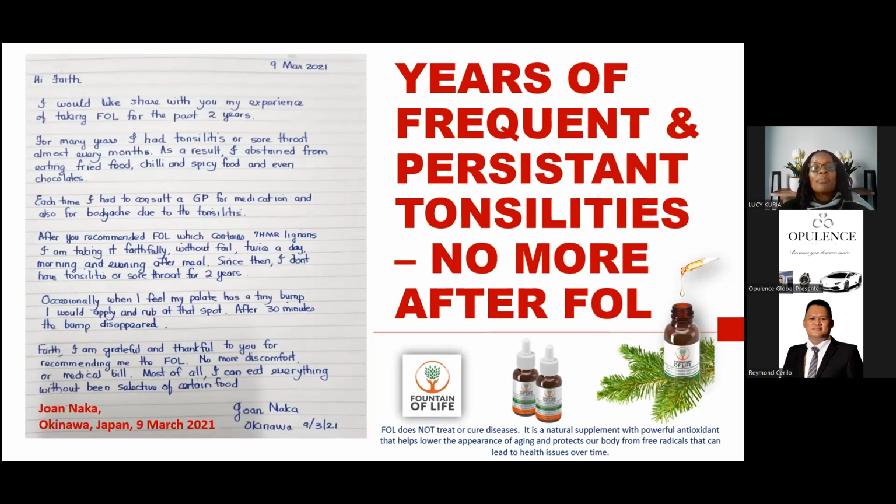Occasionally, when I feel my palate has a tiny bump, I apply and rub at that spot. After 30 minutes, the bump disappears. Faith, I'm grateful and thankful to you for recommending the Fountain of Life. No more discomfort or medical bills. Most of all, I can eat everything without being selective of certain foods. That's Joanne Naka from Japan, dated 9th March 2021. Wow, fantastic.